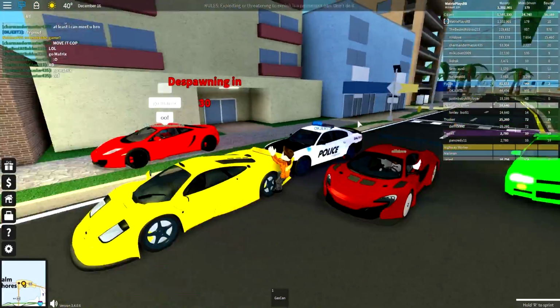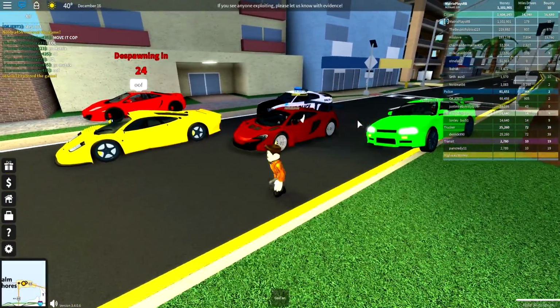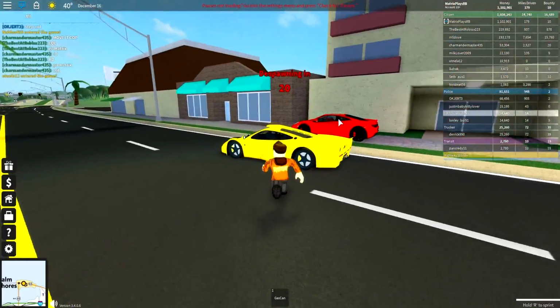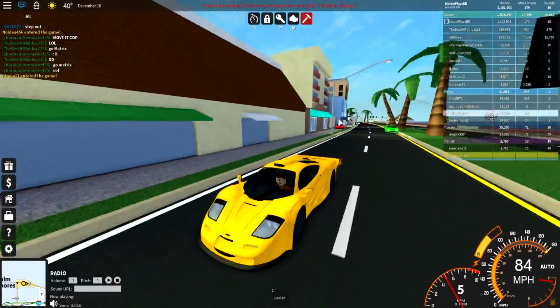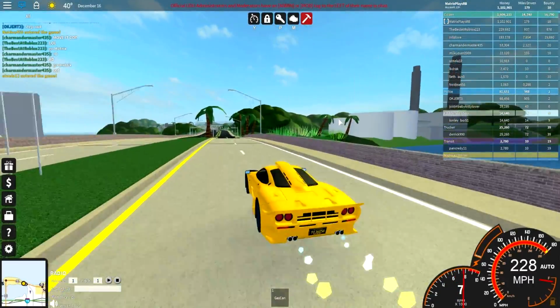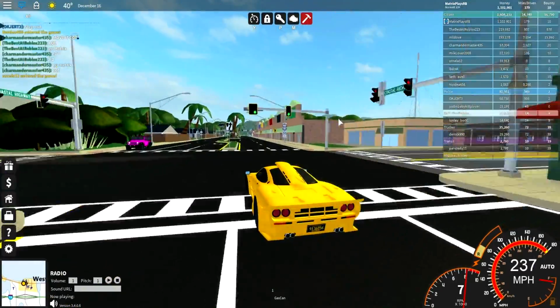Okay, wait, what's going on? Is he trying to shoot me? Wait a second, oh, he's shooting down the cop. Guys, this criminal is shooting the cop. Oh my gosh, well, I'm gonna take my opportunity here. I'm gonna take my chance and get the heck out of here. Let's go, let's get out of here. Go, go, go! Oh my gosh, dude, that criminal, he started shooting the police officer. What the heck? Dude, what the heck?